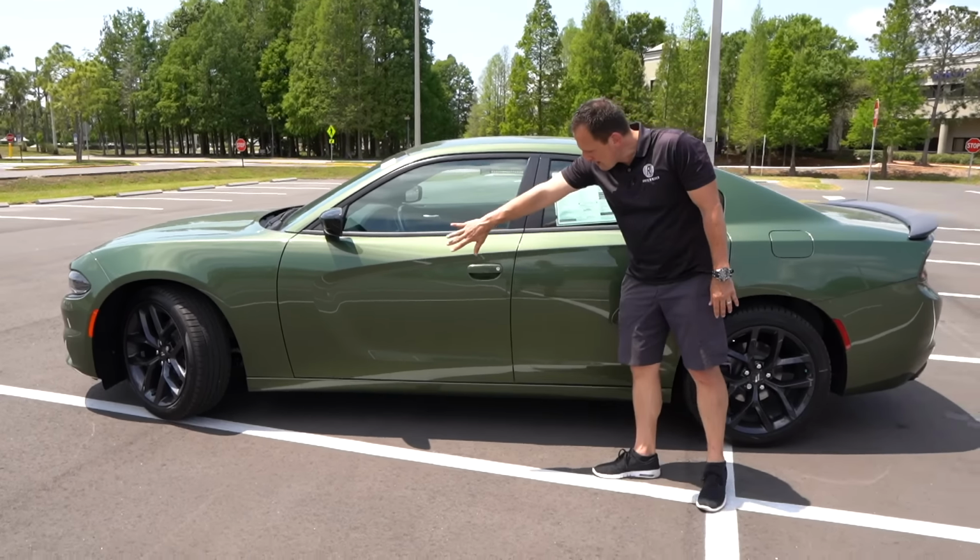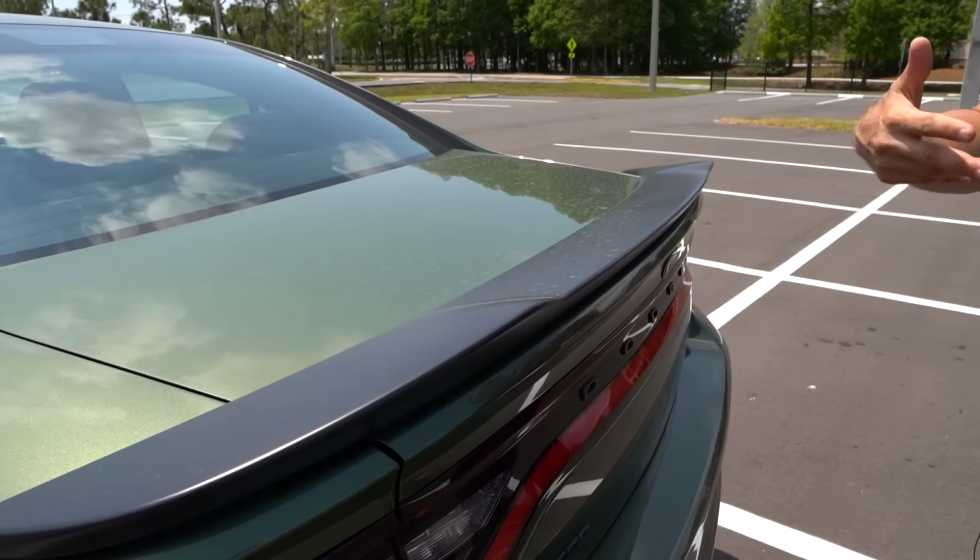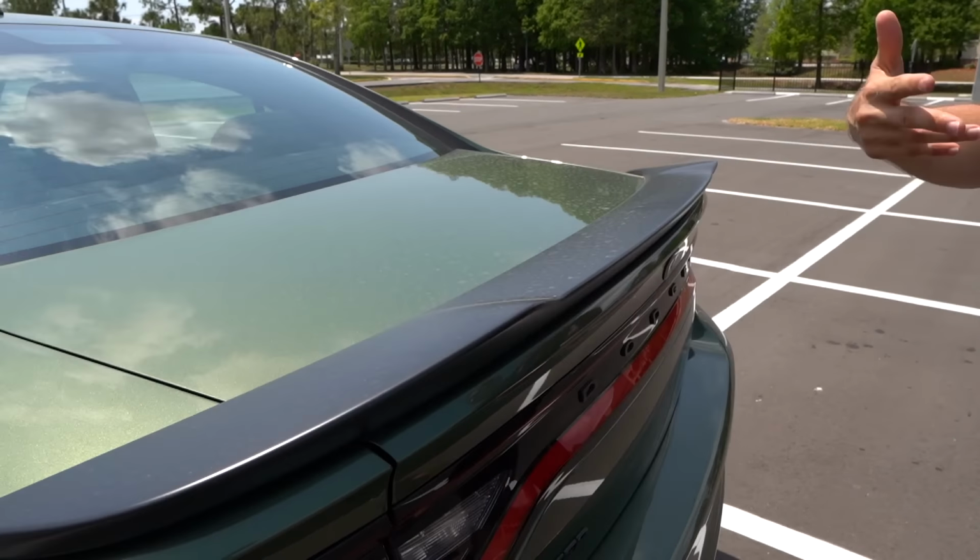We get to the tail end of the business. What are we working with? We got a nice flat black trunk-lid spoiler. This is actually the same trunk-lid spoiler on an R/T, on a Scat Pack. Super clean, and I love the way it extends past the actual trunk opening. It all goes up in one piece.